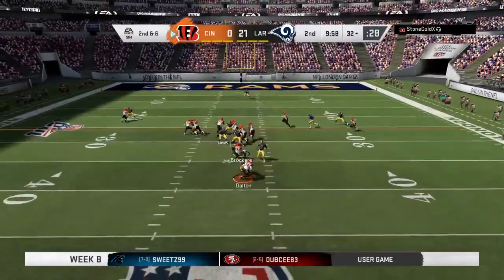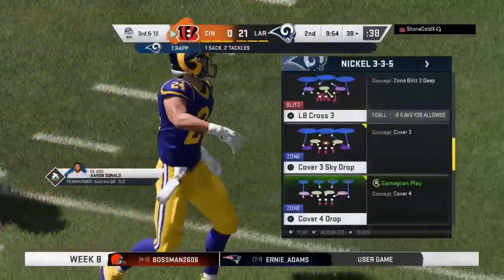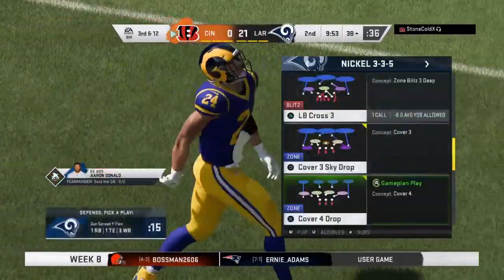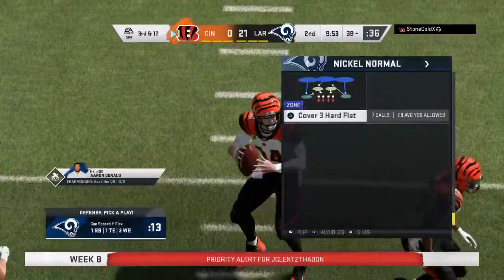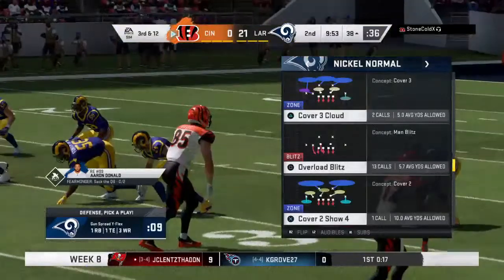Now a fake on the give here as they try to run pass option. And down he goes on the pressure from the Rams defense. 3 scores down, not even a halftime yet. They're not getting much generated offensively. They've got to figure it out.